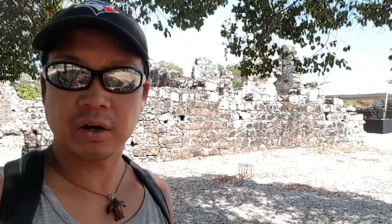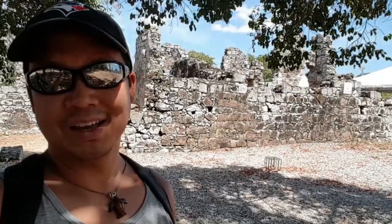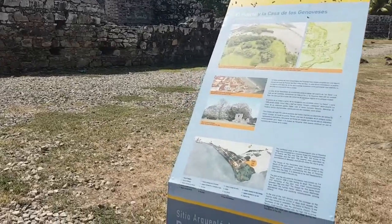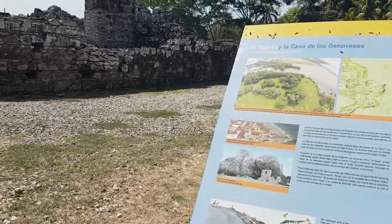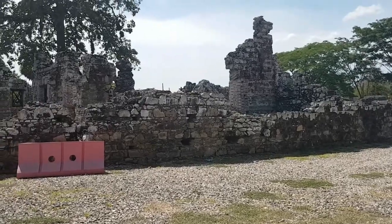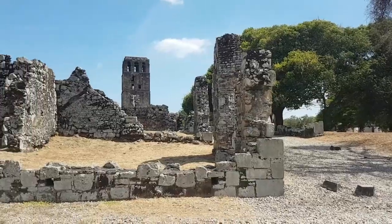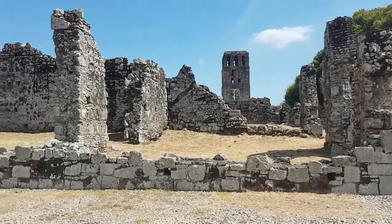So the ruins behind me are what's left of Casa Obispado. Obispado. Yeah, something like that. Anyways, then the church, the cathedral, is right there and just behind it. But if you can imagine all the history that was here, dating back to 1519, 17th century, just amazing stuff. Lots of tourists come here, check it out, learn about the history of Panama. Highly recommended.